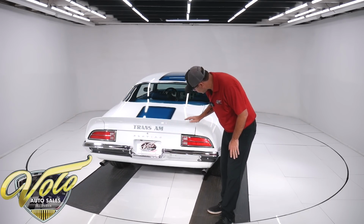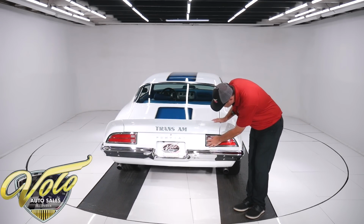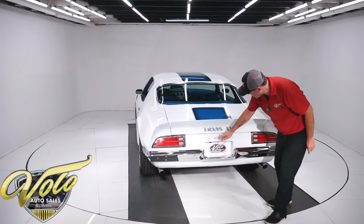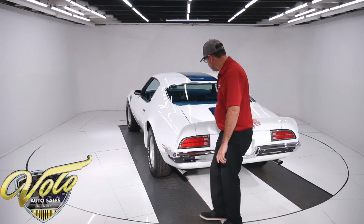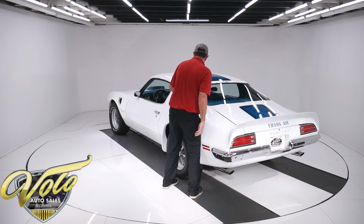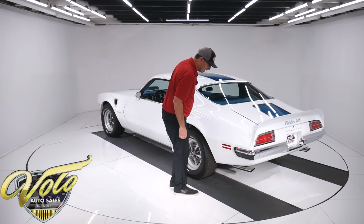All the chrome and trim is beautiful. The tail lights were either replaced or re-chromed. The bumper, the emblems, all that back here is beautiful. The window is crystal clear. All the trim around the window looks like new.